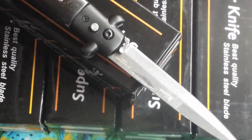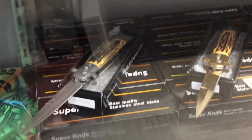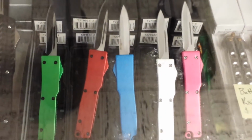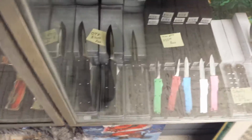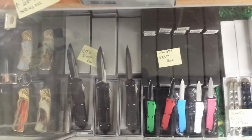Damascus looking very nice. Damascus bone handled one. 24 karat gold bone handled. Very nice assortment. And if you look up front, mini autos out the fronts, large autos. Sorry about the glare. Very cool.